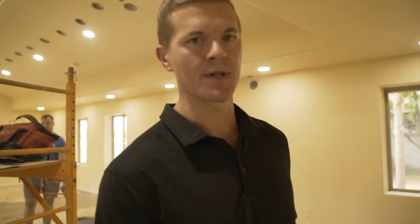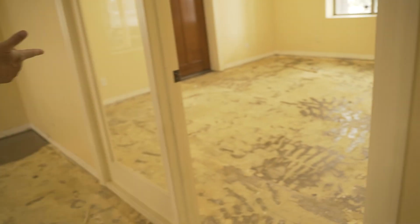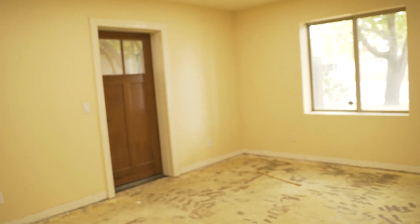What you see right now is a completely gutted office building. This was built in the 1960s. Kind of has that cool washed vibe on the outside already with the sandblasted brick. I'll take you out there. This is gonna be the conference room, right here.